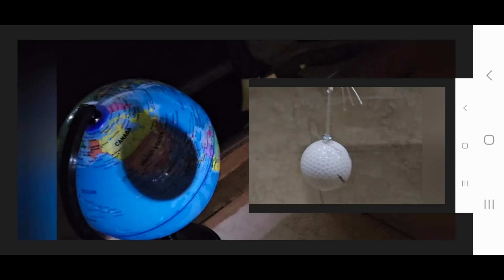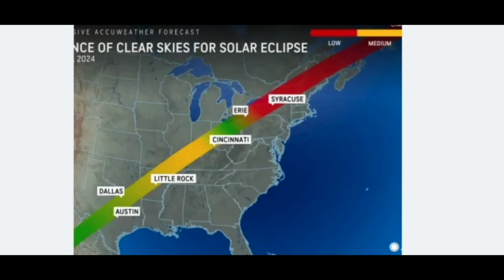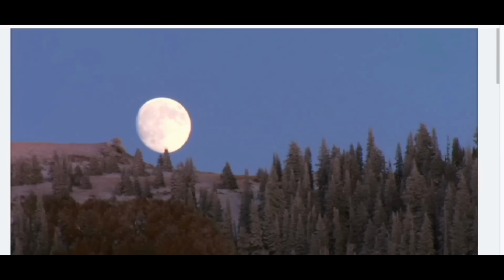That means the shadow on the Earth would be too big. So the moon, as stated in the globe model, is incorrect. The size is incorrect, or the distance is incorrect, or both. The shadow on the Earth is 60% bigger than the golf ball. So if the shadow on the Earth is only 100 miles wide, then the moon can only be around 30 to 70 miles in diameter, which is way off from 2,000 miles in diameter.